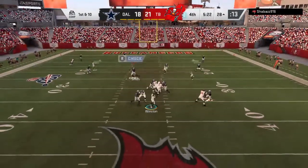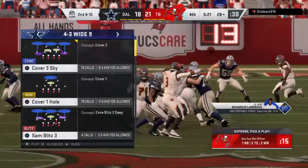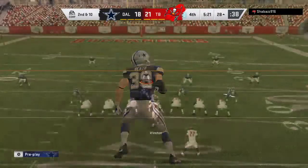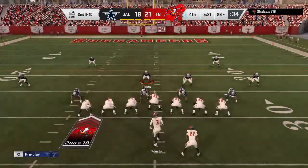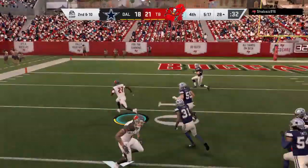From the shotgun, it's Winston. Oh, incomplete. A turnover would have really helped there. Almost intercepted. Instead, it's just 2nd down. And that's one he's got to be happy to have back. There wasn't a hole open in the zone. You'd have to think on early downs like that first down there, need to be a little bit more careful. Yeah, fortunately for him, got a couple more downs to play with.